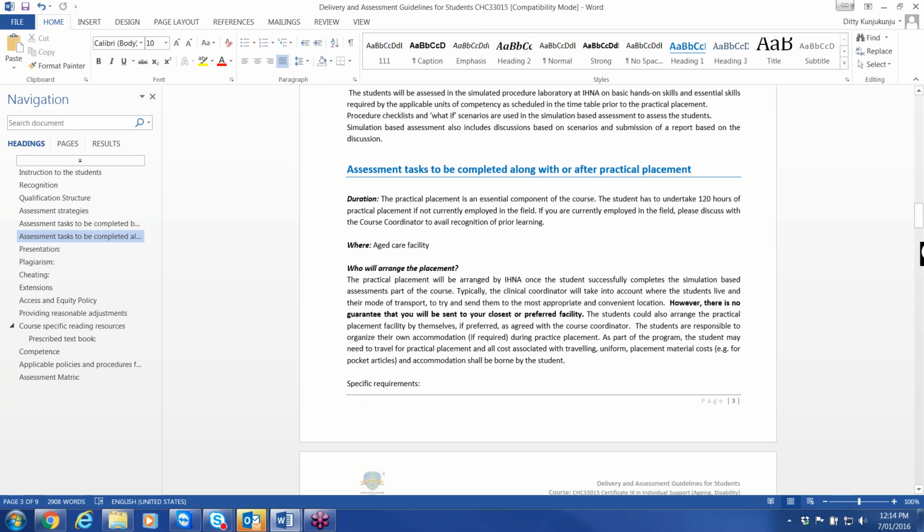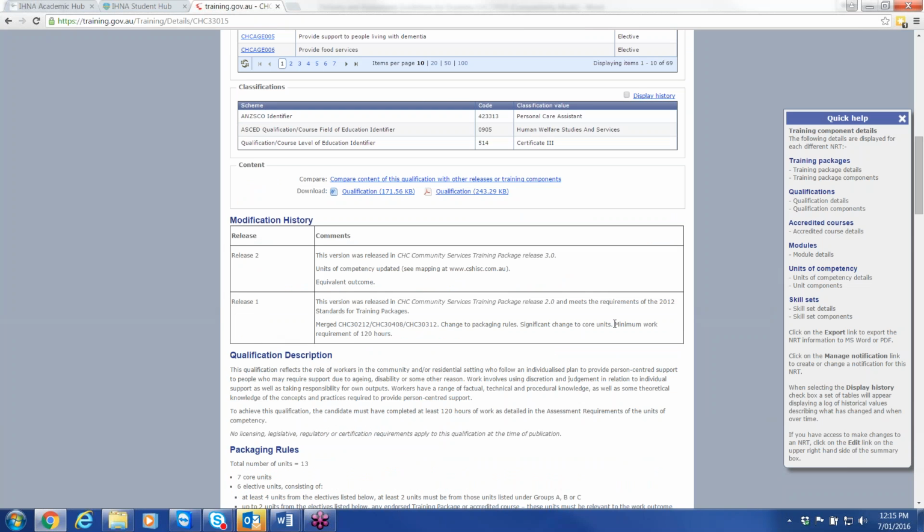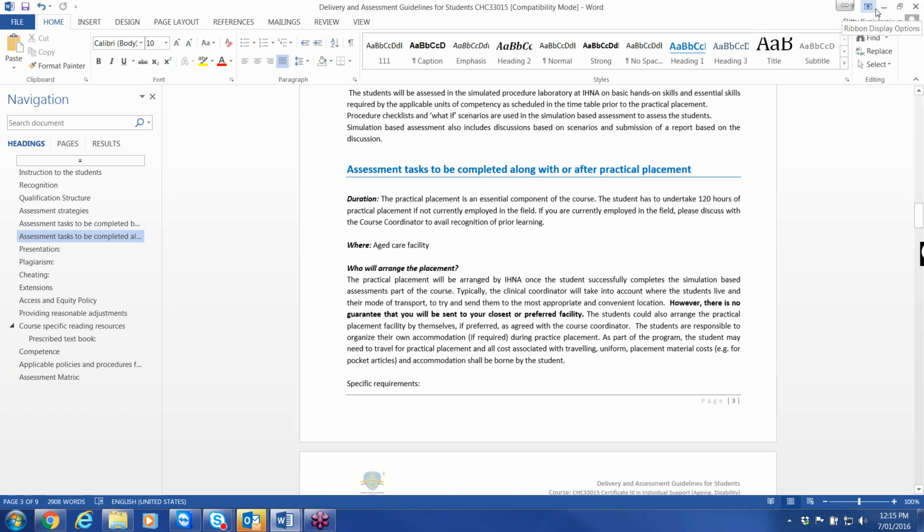Now the practical placement duration will be 120 hours, approximately 3 weeks. We started, or we planned, to do it for 160 hours, and I circulated the tasks with many of the educators. The feedback we got from all 3 campuses was that 160 is a bit high, and some of the placement facilities will not give 160 hours of placement. And if you look at training.gov.au, what they are asking is 120 hours as well, so the minimum requirement is 120 hours. Altogether, we have decided we will keep 120 as our requirement and continue with that. Previously for the Cert 3 HK course, it was 160 hours, but now we have reduced it to 120 hours.